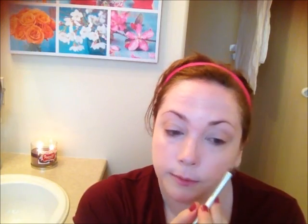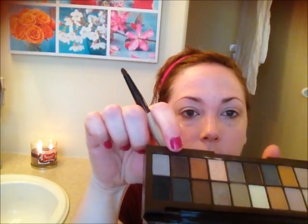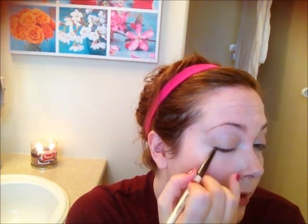And then I'm going to take the more shimmery shade that's right above that and use that right here in the inner corner, again just to make your eyes look more awake and a little bit brighter. Take a little precision brush into one of these shimmery brown shades, and I'm going to use that as a liner down by the lash line and just add a little definition that way. Run it along the lash line.